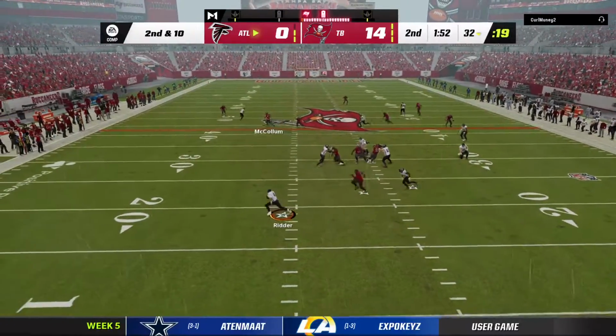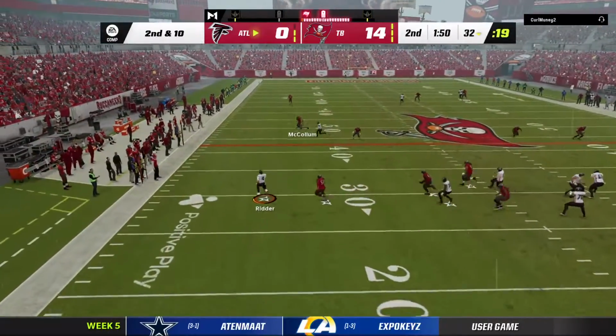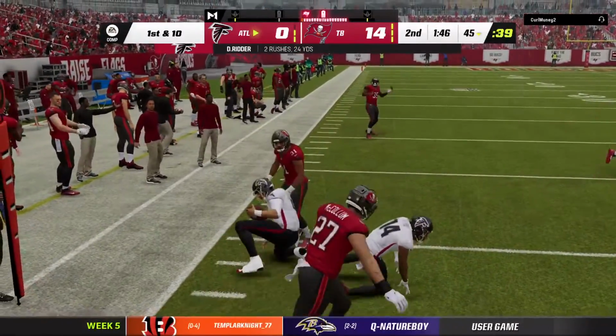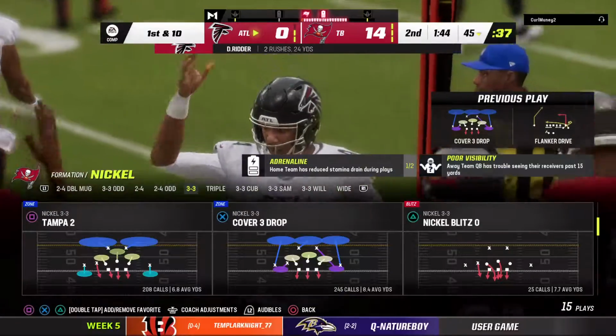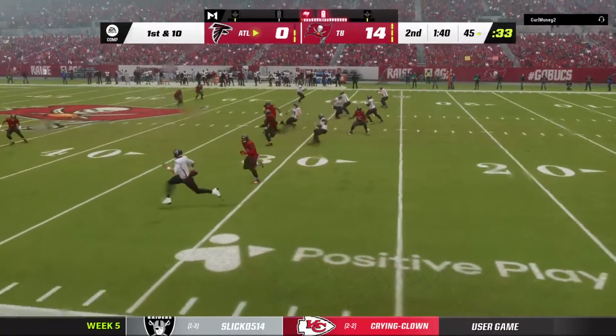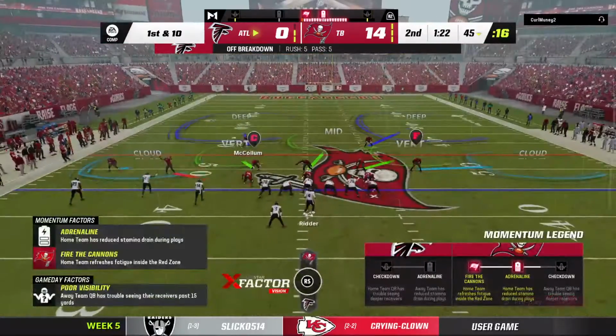And second and 10, he'll look to throw again. And he'll be tackled right on the chalk of the 45. A nifty bit of scrambling there. 12 yards, first down.